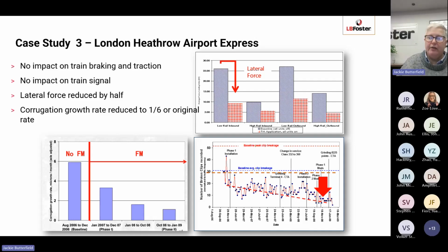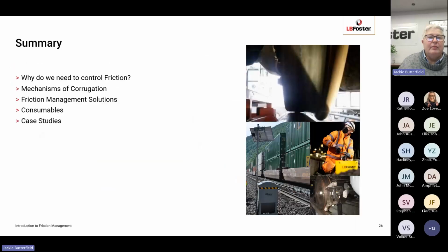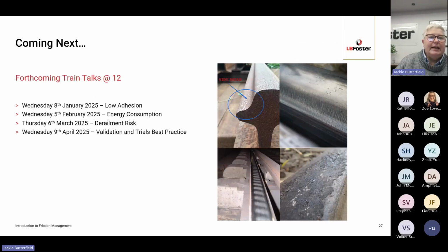The units are still there at Heathrow Express. I've spoken to them recently, and they have very, very little problems with corrugation there now. So in summary, we've recapped why we need to control friction, gone through some of the mechanisms of corrugation damage and initiation, looked at the friction management solutions and the consumables that we can use, and gone through a few case studies.